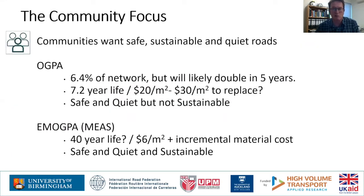So I suppose we need to get back to that question, why were we actually interested in doing this? It wasn't for the technical challenge. It was actually because our communities wanted safe, sustainable and quiet roads. And we could certainly make safe and quiet roads with our traditional porous asphalts. They were fantastic for noise. They were safe in wet weather.